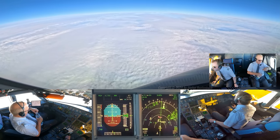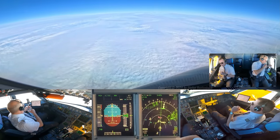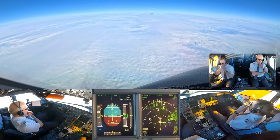Maastricht, good day, Alpine 47 kilojoules, climbing level 240. Alpine 47 kilojoules, hello, identified. Continue present heading, climb level 290. Climb level 290 on the heading, Alpine 47 kilojoules.